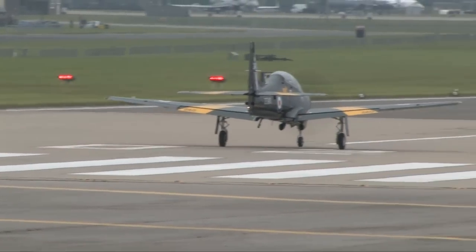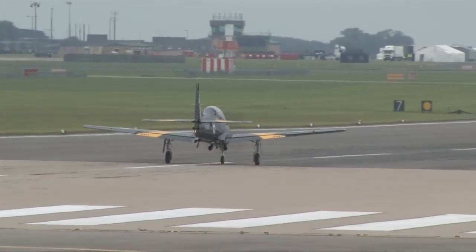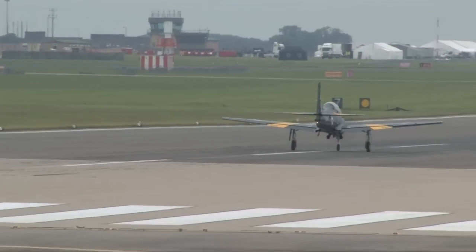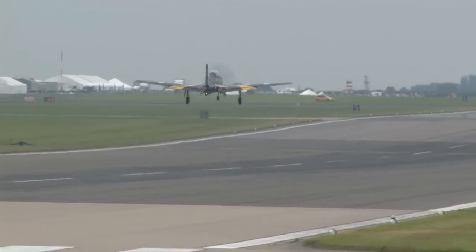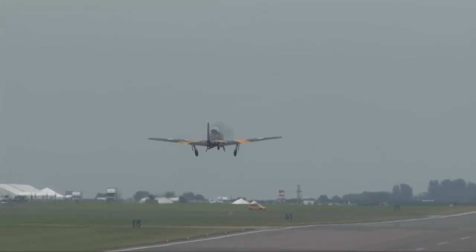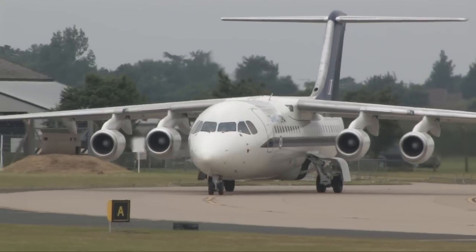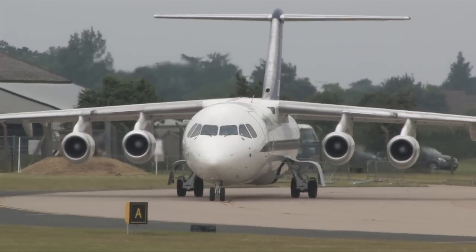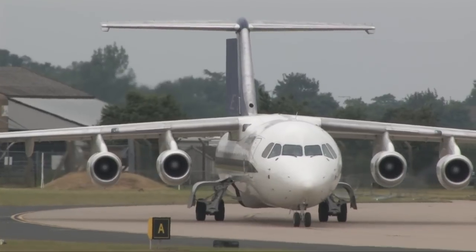Clear takeoff. Gauntlet 5-5, are you ready for departure? Gauntlet 5-5, we didn't call, but we'll be ready on reaching. Gauntlet 5-5, continue Waddington Tower, 121.3. 121.3, thanks. Gauntlet 5-5, approaching the holding point, ready for departure. Gauntlet 5-5, Waddington Tower, good morning, line up and wait. Line up and wait, Gauntlet 5-5.